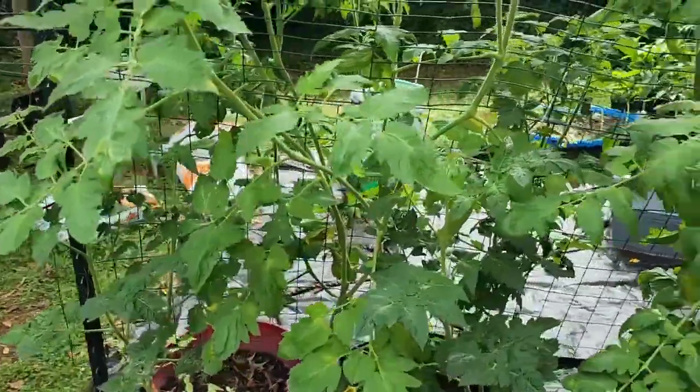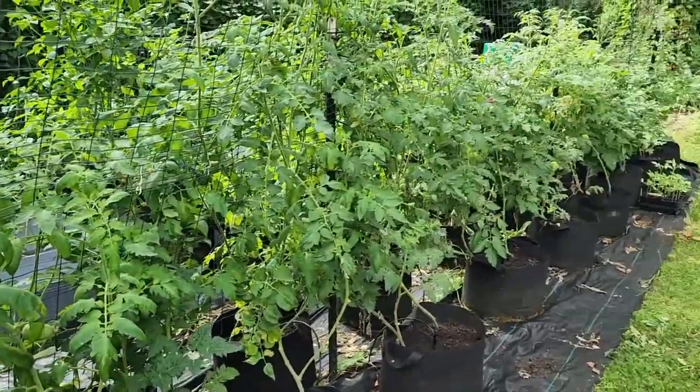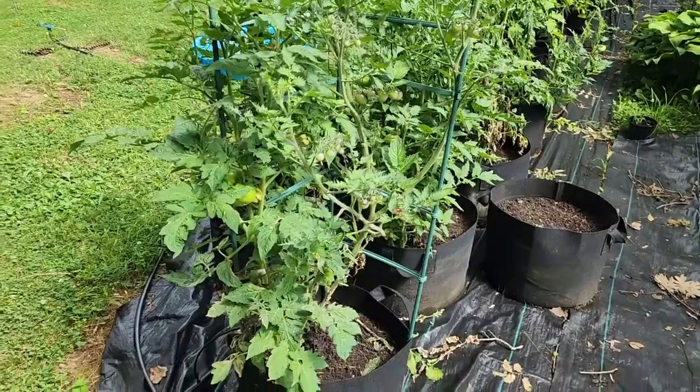Now let's go on the other side of the trellis and I'll show you what we have going on. But here's an overlook of this side of the tomato trellis. All right, now we're on the other side of the trellis.